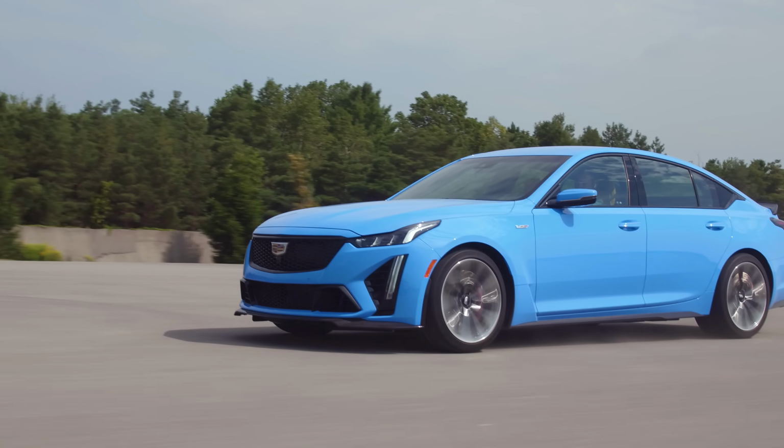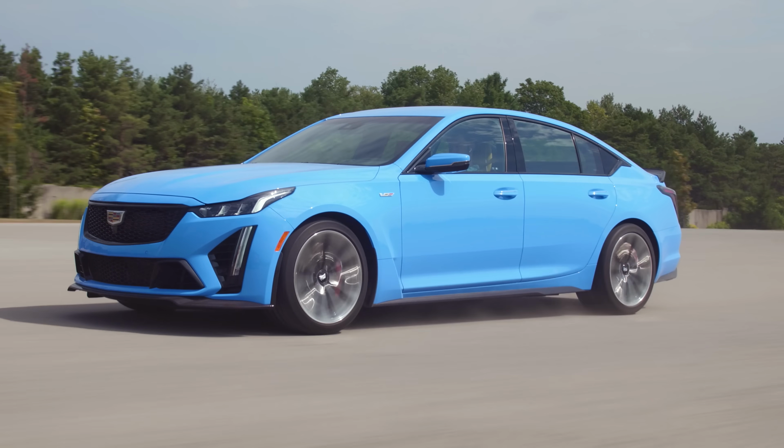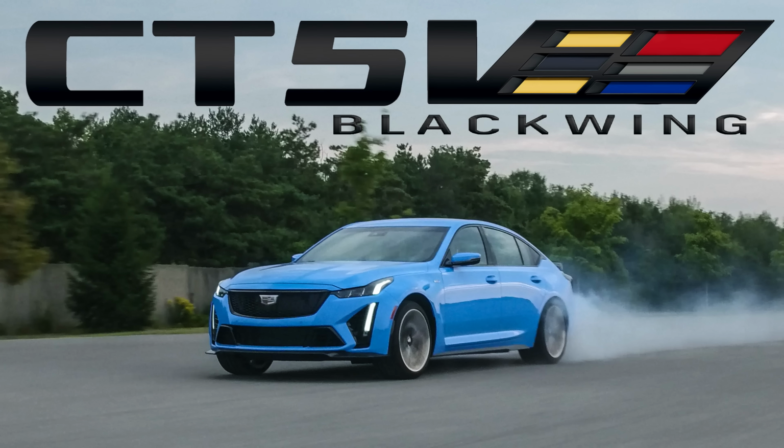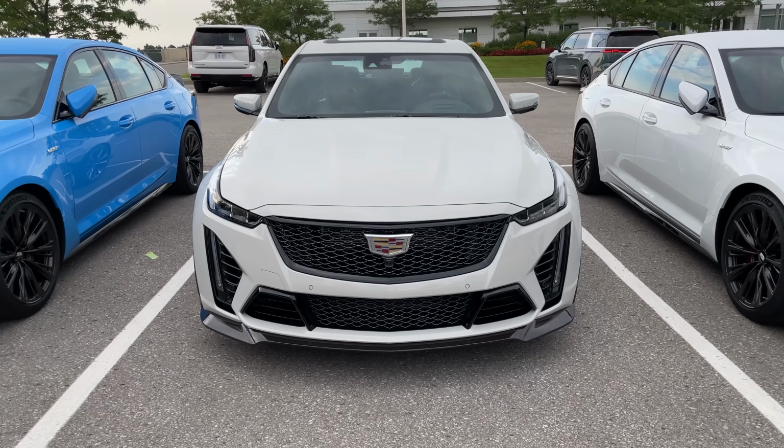Okay, let's talk about the looks, starting with the color. This is a cool press car color. It's a cool launch color, whatever. It'll look nice in our thumbnail. I want my Blackwings in black, gray, silver, white.